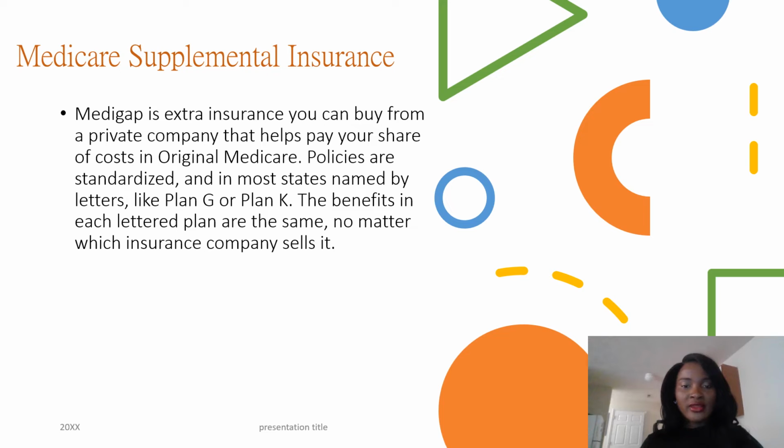They provide standardized care, and it goes by letters, such as Plan G, Plan K. I've seen a few people with Plan G. It covers that type of supplemental insurance. Depending on the plan you have, they can cover nursing home care, such as skilled nursing care, which original Medicare does not cover. Only Medicaid covers nursing home care. So if you want, you can go ahead and purchase a supplemental insurance plan, and depending on the plan, the plan can include coverage for nursing home care.